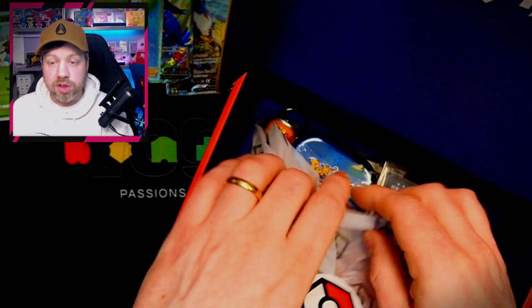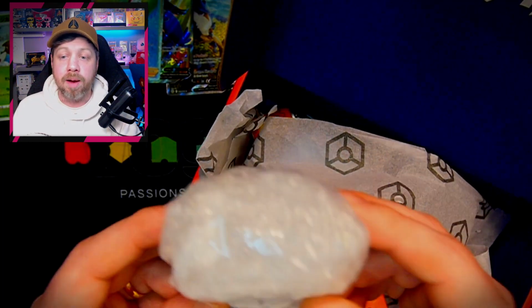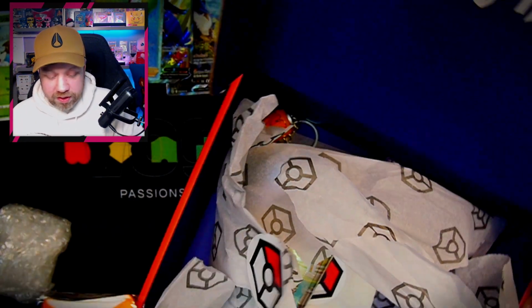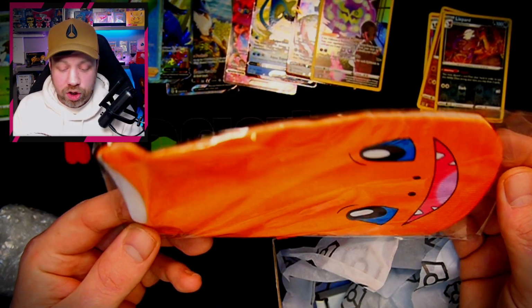So, oh, here we go. There's actually not just Pokemon cards in here. This looks interesting. Very, very interesting. So we got something wrapped up in a bit of bubble wrap right there. Okay. All right. Cool. Let me move this out of the way, actually, so we can see this stuff properly. But we have got some Charmander.